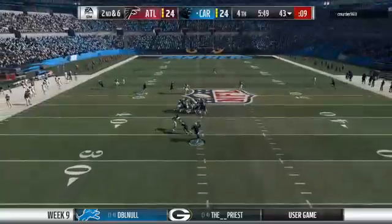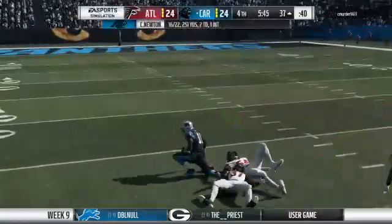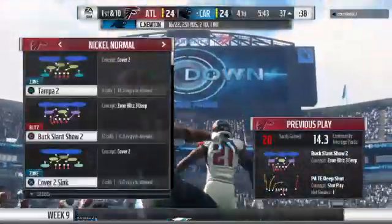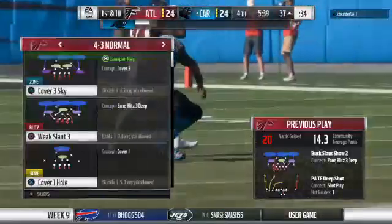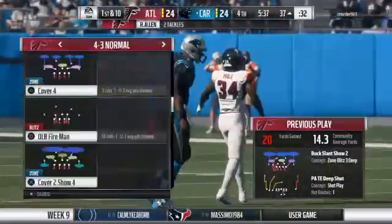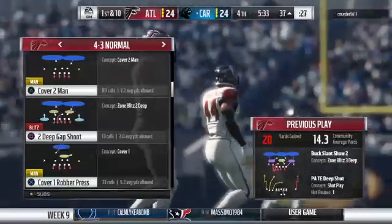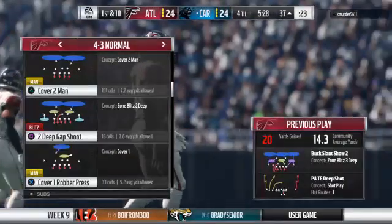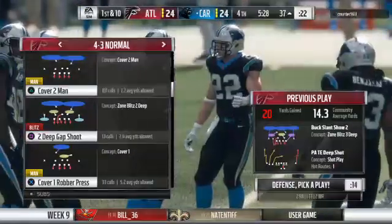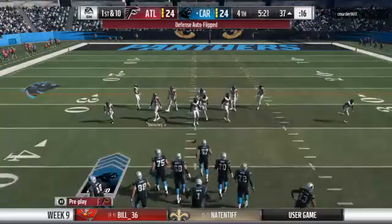On second down, here's Newton. Got a man. It's the rookie Curtis Samuel. And he's taken down, but not before he gets this into enemy territory across the 40. A good pickup there of 20 yards. And now a first down following that long gain.